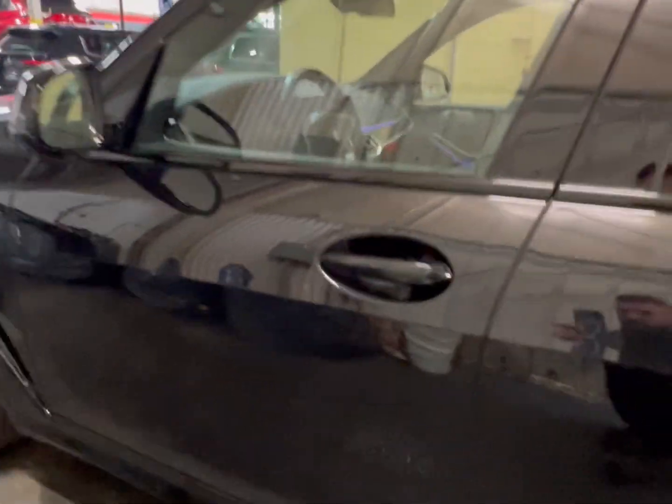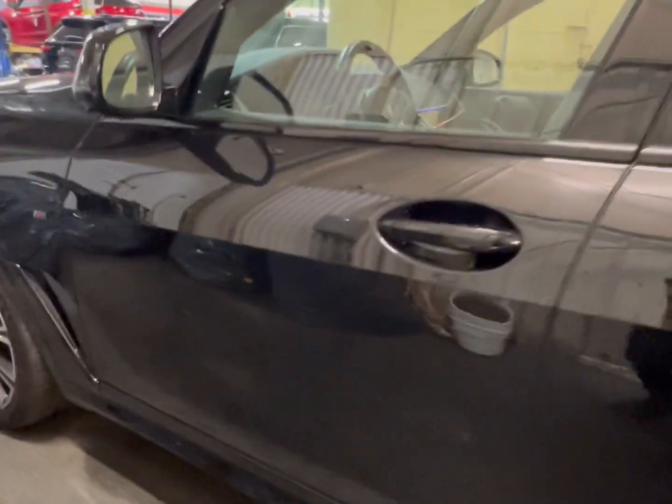But I'll go around the body here. I'm gonna put it in big mode here. If I notice any scratches or dents as I walk around, I'll point them out. I'm not gonna lie, I have not.